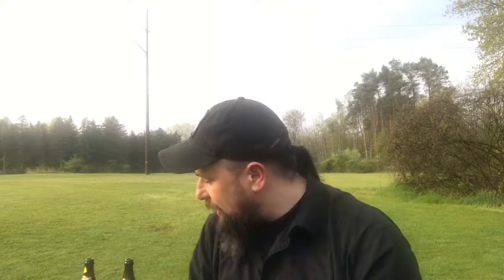But yeah, I think as it stands right now, the Corbinian from Weihenstephan is definitely going to be the victor for this Doppelbock showdown for me today. I just think that's where it stands for me.